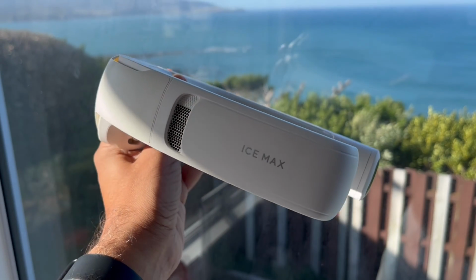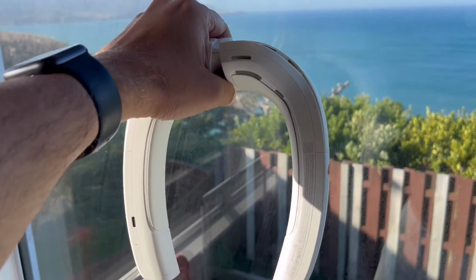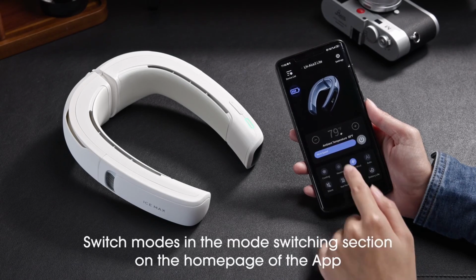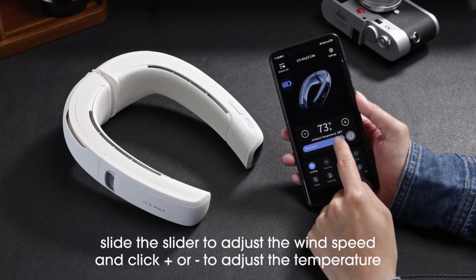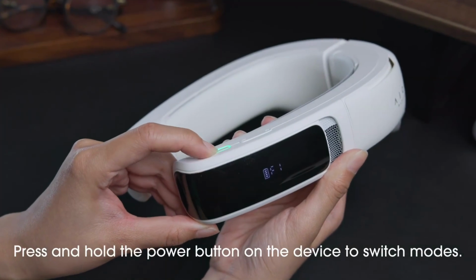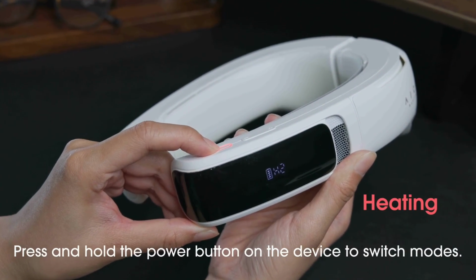It also has an improved ergonomic design that improves weight distribution and reduces strain. The AICE Lite actually weighs in at 480 grams, and you can definitely feel the weight when you hold it in your hand, but when you wear it around your neck and shoulders, you barely feel the weight, and it's really quite comfortable, for me anyway. And the user controls on the device or the app that you can connect the device to are intuitive and simple to use. You can use the power switch to switch between cooling modes.